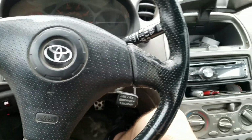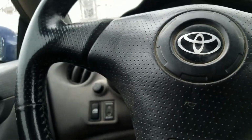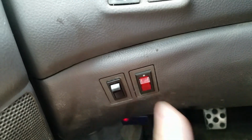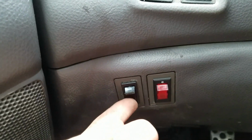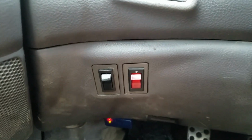So what I did is I took some wire, took some spade connectors, stuck them in my fuse panel. Then ran the wires over here because Toyota's awesome. They put these little cutouts so you can throw switches in. This right one here is for my light bar in the front. But I just put in this switch on the left here. So this will actually kill power to the wiper motor altogether. So the wipers won't run unless that switch is flipped up.